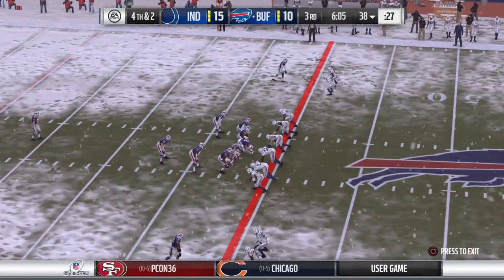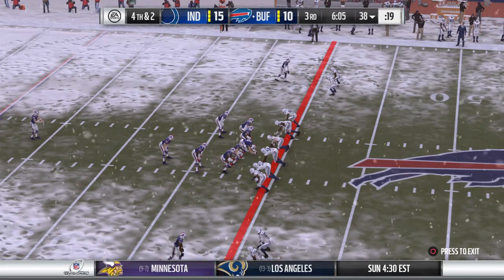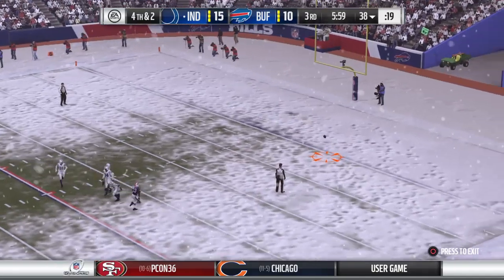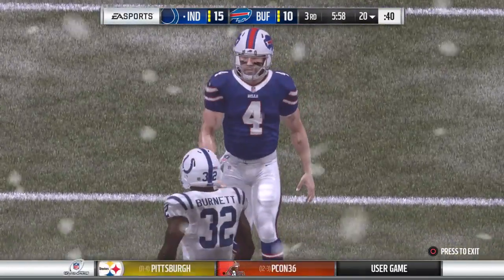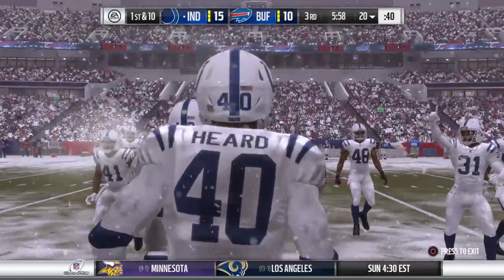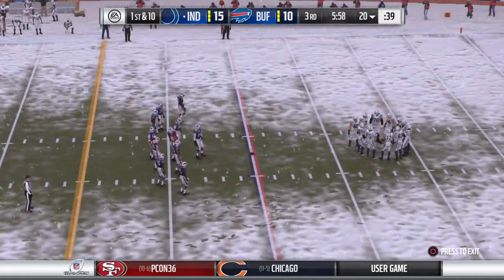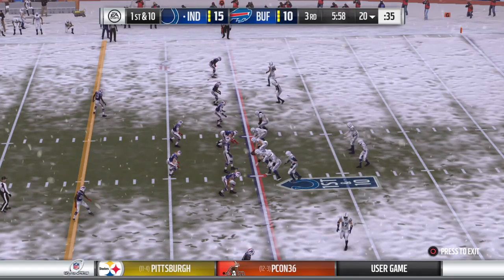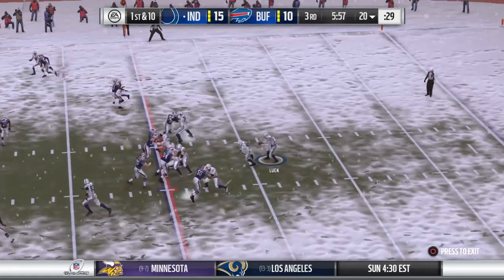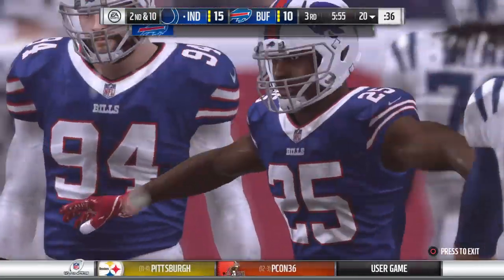The Bills send the punter out as they're forced to kick for the 6th time today. And that'll hit at the 5 and go into the end zone for a touchback. Here comes the Colts offense now as they make their way onto the field. Now a play fake here on 1st down. And it pops free. The collision there jarred the ball loose and brings up 2nd down.